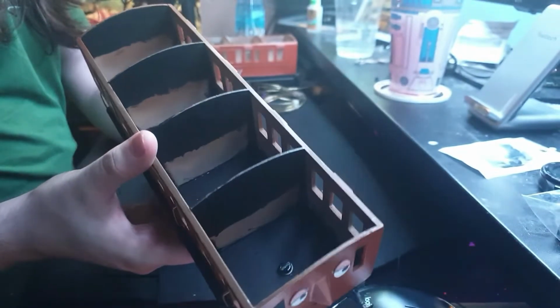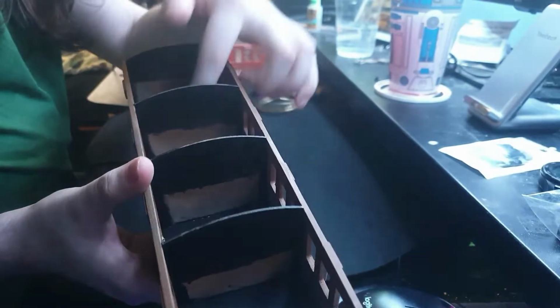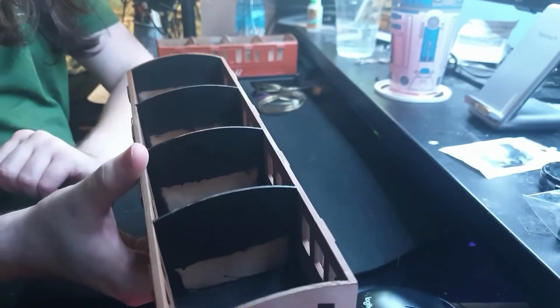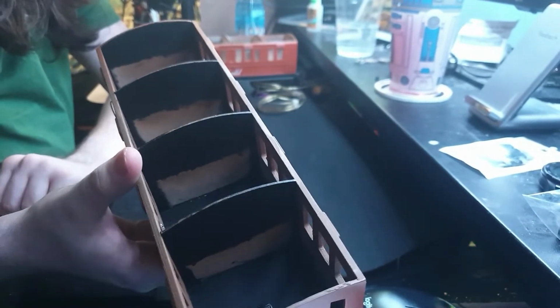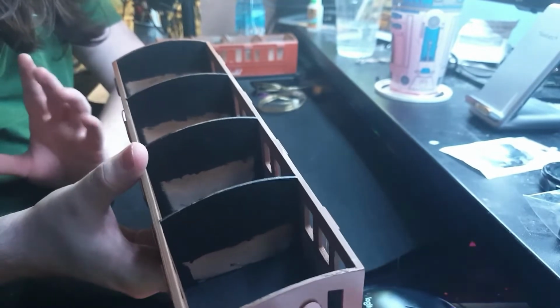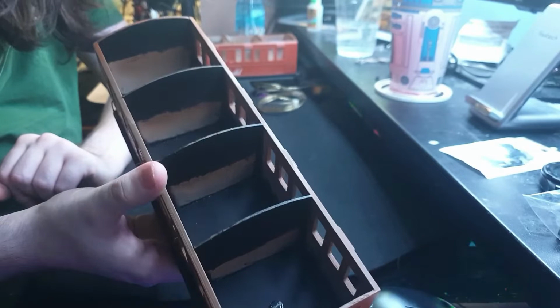You can see inside where I basically started to paint it black. These patches here are where the seats are going to be taped on. I figured there's no point painting behind the seats, you're not going to see them. Plus the tape, I'm going to use double-sided tape so that I can easily take them out again if I need to, and the tape will stick better.